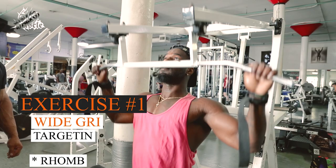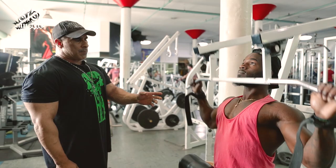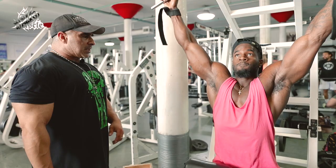Now with the lat pull down, one of the things you wanna keep in mind is shoulder mobility. As you can see with Jared and with Mo, both of them lean back a little bit, open the chest, drop the shoulders. So it's all about how much the shoulders can go up and come down. Because it's a function of the lats to pull on the scapula and to pull on the humerus to drive the elbows down and towards the hips.